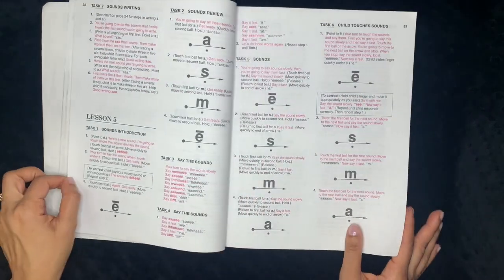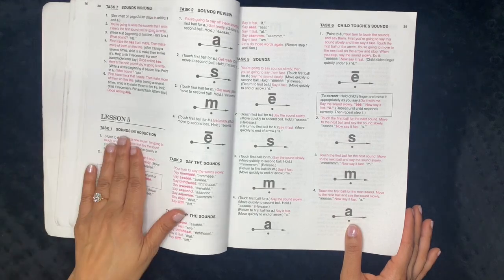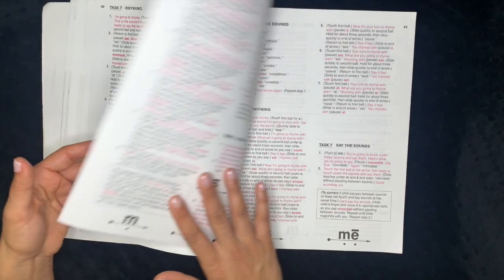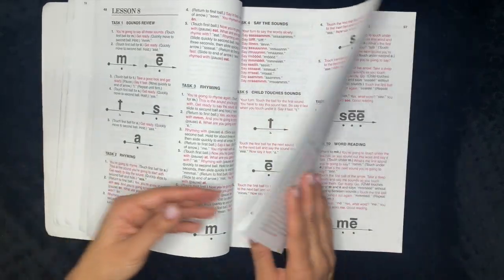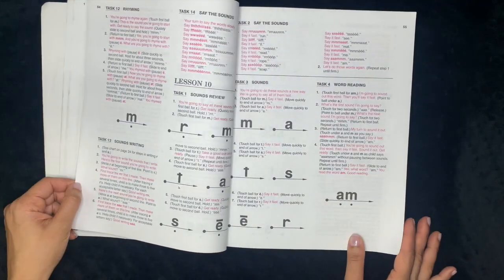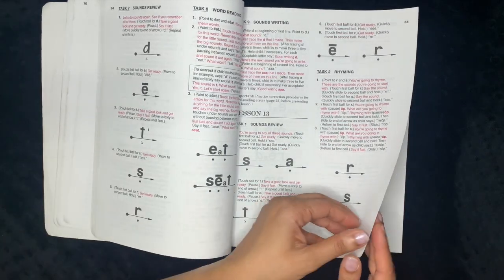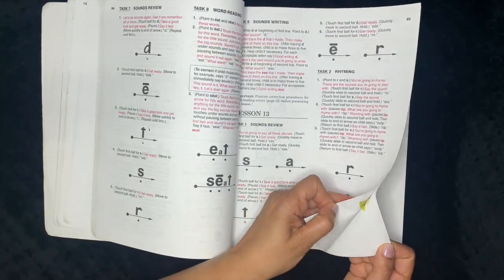The lessons start to get a little longer as you go on. So for example, lesson 5 is about 3 pages and a little bit, and you just move on. But as you can see, the structure stays very much the same. There are not that many pictures until you get to the stories. So for the first, I would say 20 or so lessons, you really just have instruction and letters, etc.